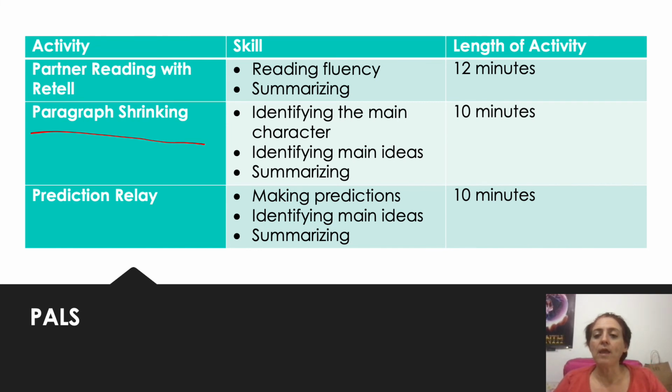Okay, so then, after switching roles, the lower performing student picks up where the other one left off and reads for 5 minutes. Once again, with the lower phases, you can just have them reread it, and then in their own words, do the same thing. But their summary should sound a little different than the other kid's summary, okay? At the end of each paragraph, the lower performing reader identifies the main character and summarizes the idea, the same thing. The coach monitors and offers corrective feedback, okay?